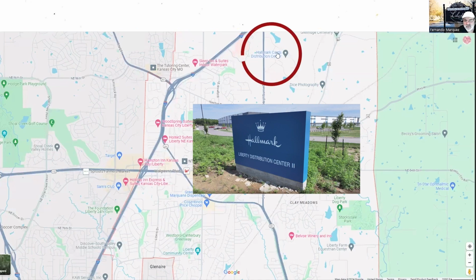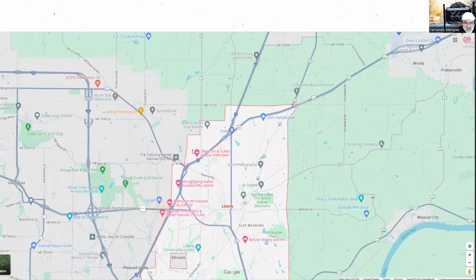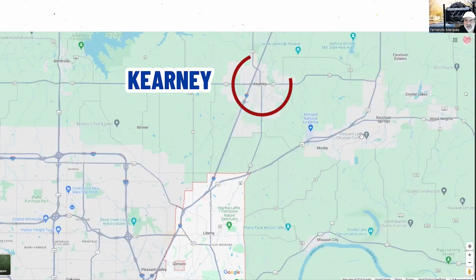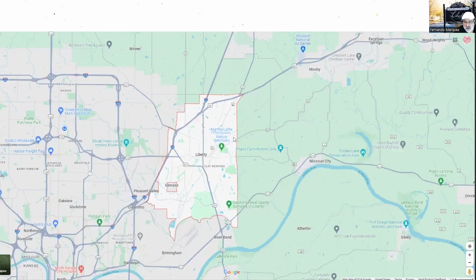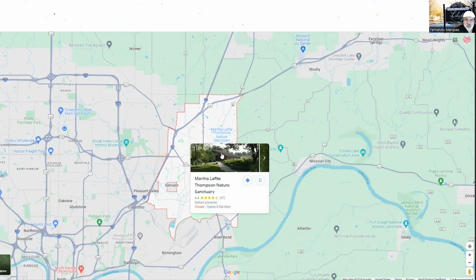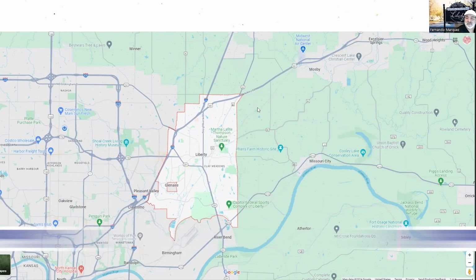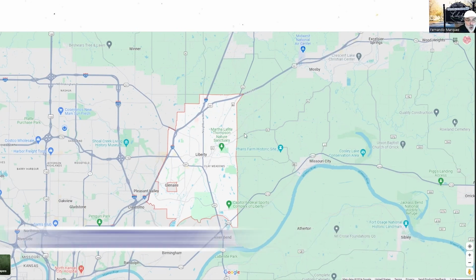The unique thing that I like about Liberty, it basically is butting up against to the north and northeast. Okay, this is all open land over here. You've got Hallmark Distribution Center, which is a staple in Kansas City. Everybody knows Hallmark cards. But here's what you got going on, right? You start going north of here and east of here. This is all land, open land. We'll end up doing map review of Kearney and Excelsior Springs. But this right here, once you get east and north of here, it's just open land. So if what you want is properties that have more than an acre, half an acre, buy new builds, land to build upon, refurbish old historic homes, Liberty's got everything that you're going to want in that area.